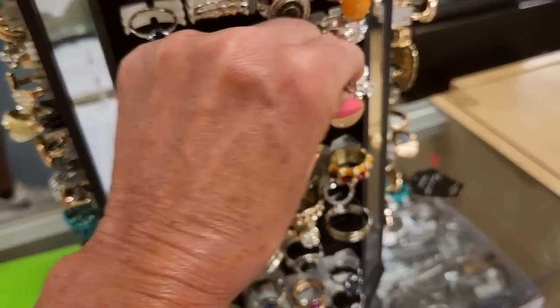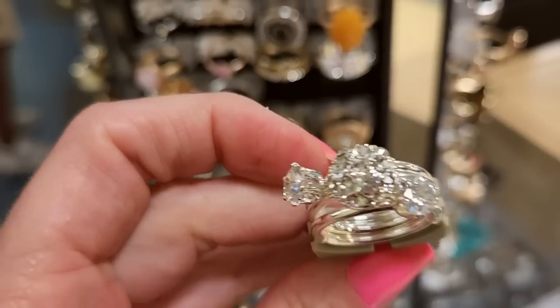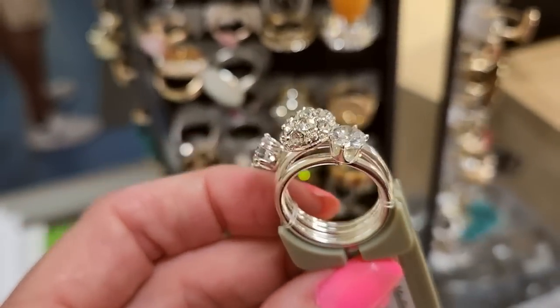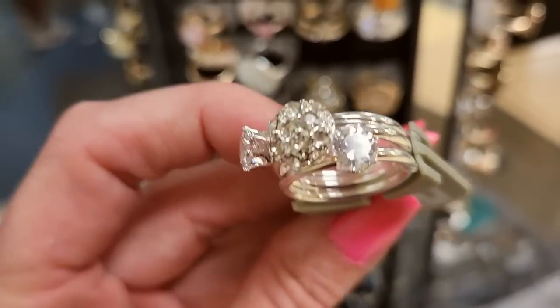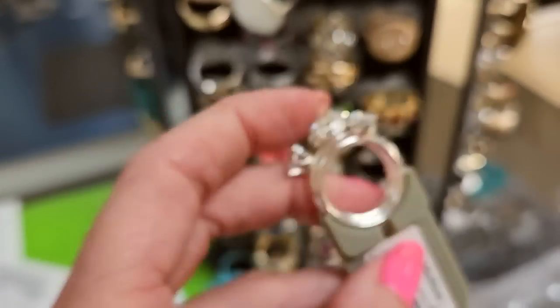And here we have a set. These are multiple rings that go together. The middle one has a cluster of small rhinestones, and then you have the two on either side with the rhinestones on them. Those are separate rings, but they look really good together, or you could wear them separately. It's neato.